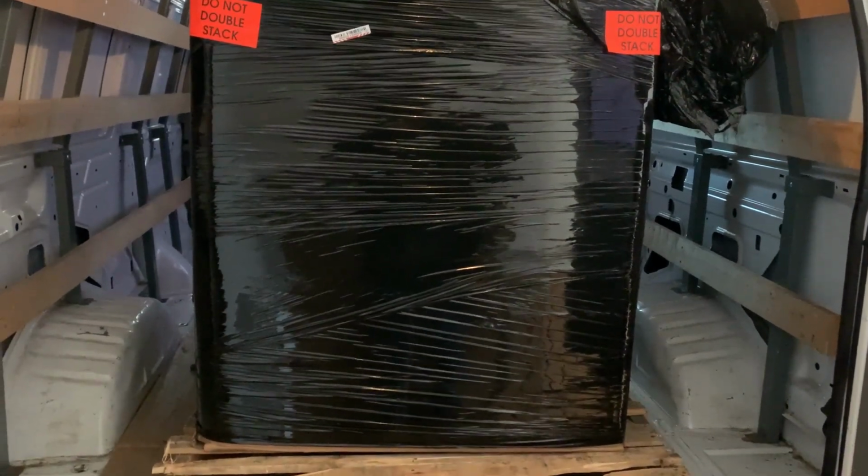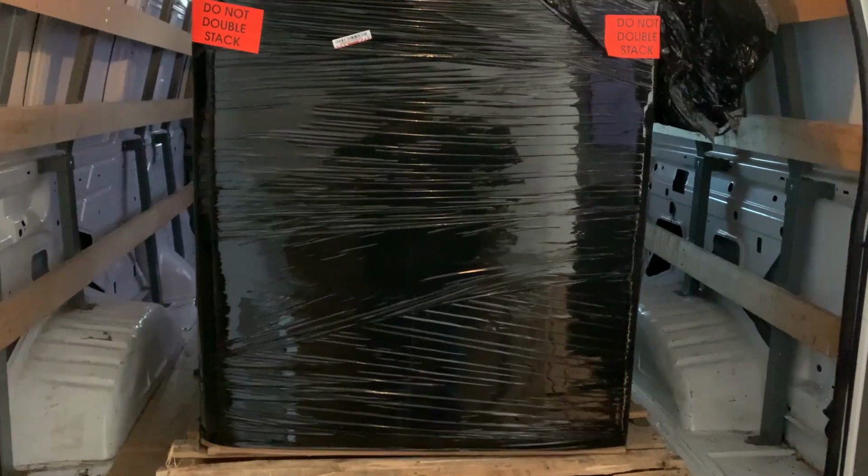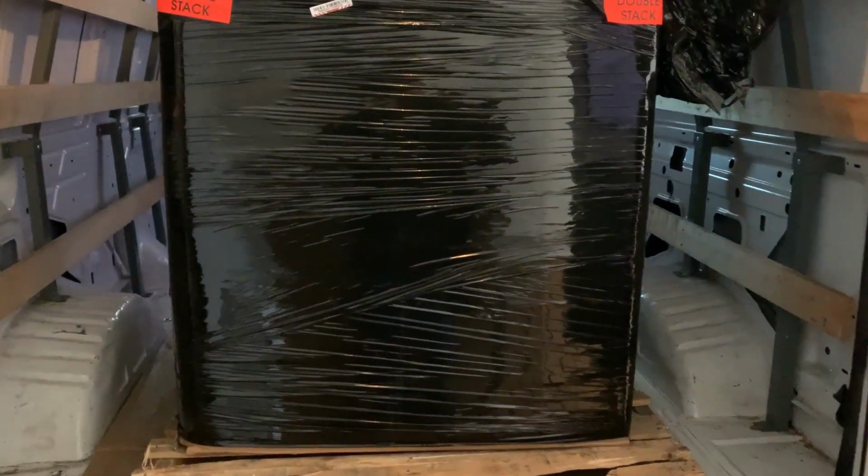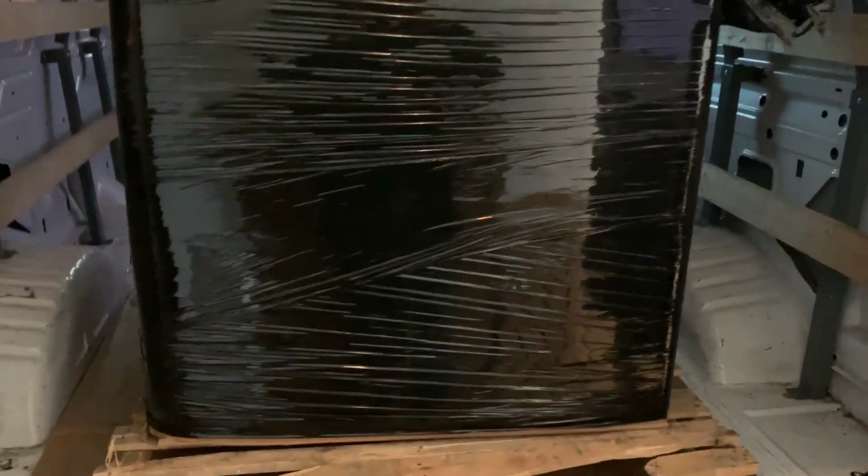Hello, I'm John with Roadkill Incorporated, and today we have a different kind of pickup. It is a 700-pound black cube wrapped in plastic. I've always wanted one of these. It's pretty cool. It's like 4 feet tall. Actually, no, it's not that.